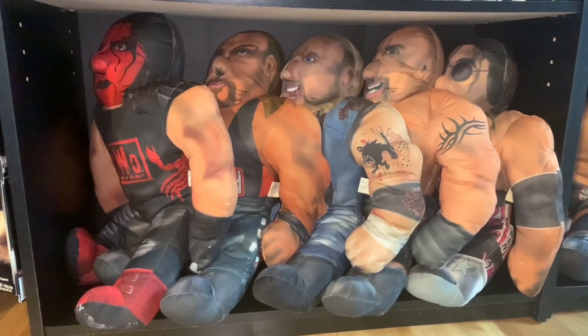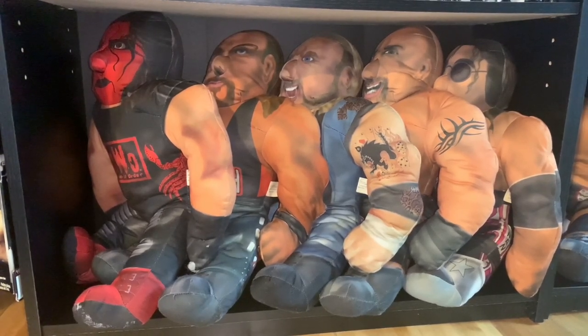On this shelf, I have more WCW Bash and Brawlers by Toy Biz. We have the Red Face Sting, Kevin Nash, DDP, Goldberg, and Bret the Hitman Hart.